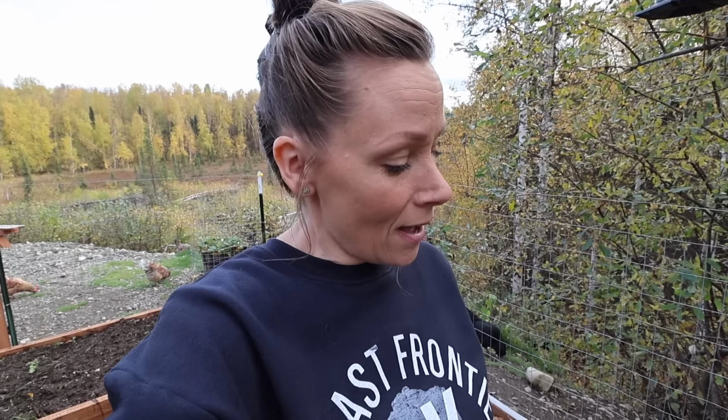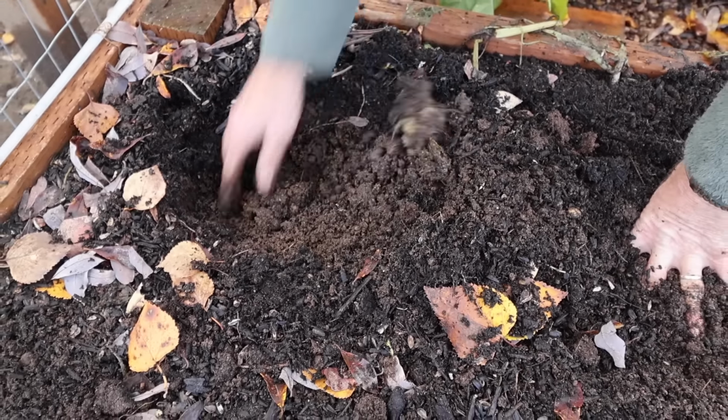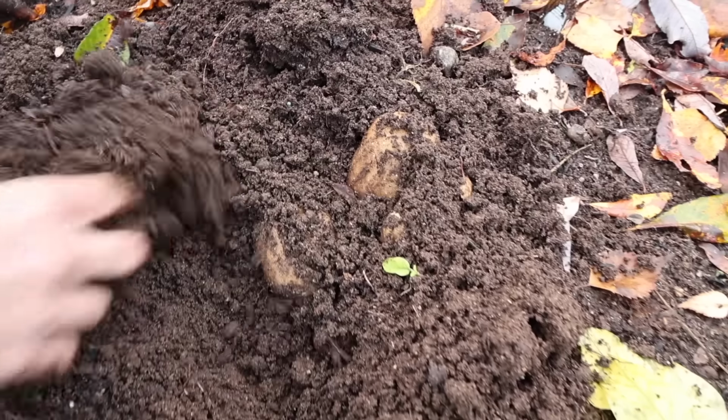So I kind of want to take it with me, but I know we can do it again at the new property. We will still have the sheep, so we will still have plenty of sheep poo. So I think we'll be good to go, but I am surprised at how beautiful this soil turned out, and these potatoes are huge.